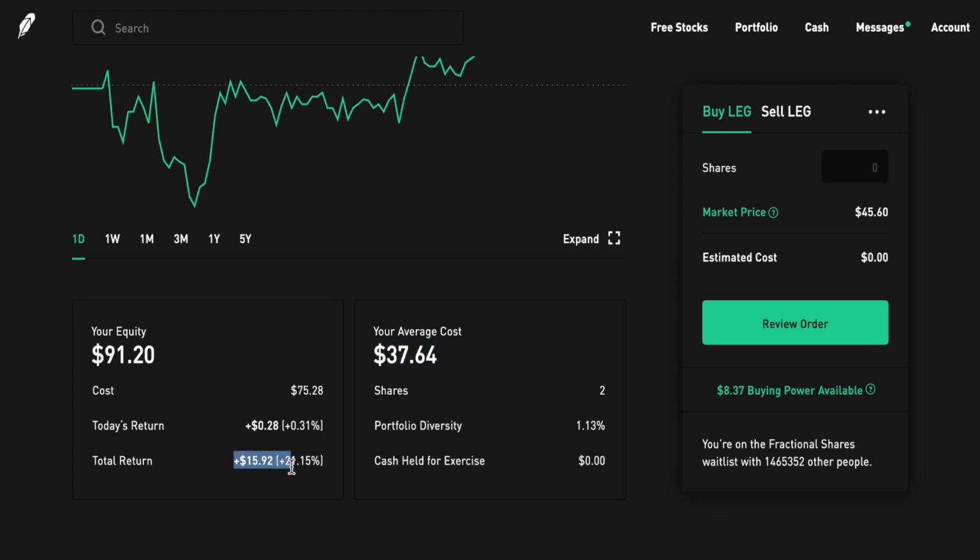I am currently up 21.15%, which is $15.92. Now, this company has been growing their dividend for 48 years. This will be a dividend king in the making, in my personal opinion. That's another reason why I've been holding on to Leggett & Platt. I've done a lot of research on the company before I bought in, and I wish I bought more at that time. You live and learn as you go through your journey in the stock market.